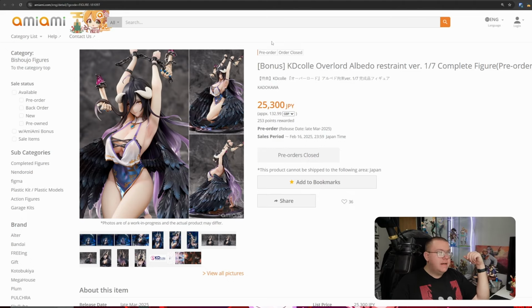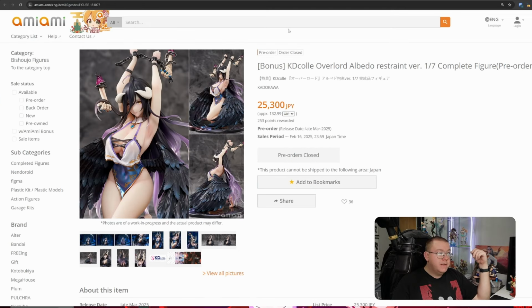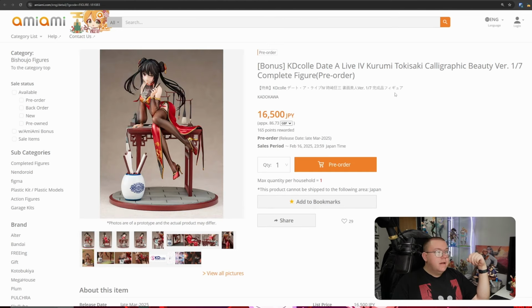So there's that. Pretty sure I've covered this before. It's very nice. Both of them are very nice figures. And the wings on this Albedo are very nice as well, especially for the price, 25,000 yen. I've seen worse wings on the same price Albedo figures.